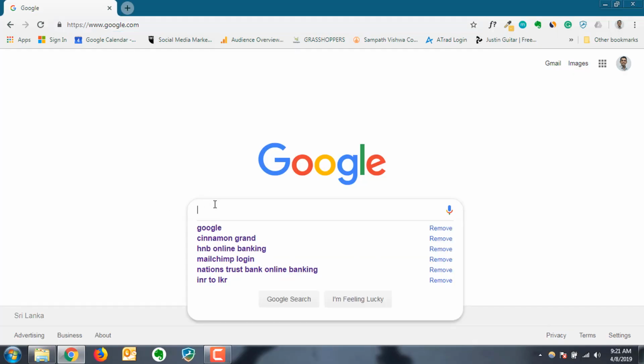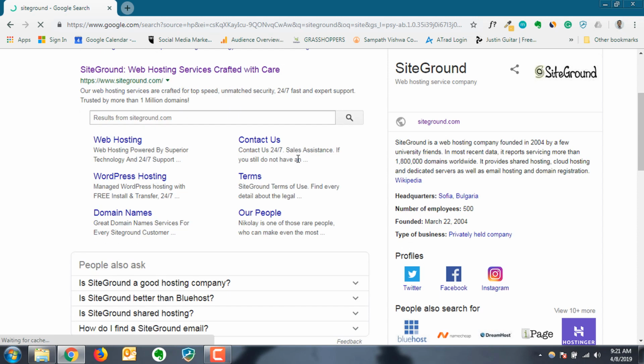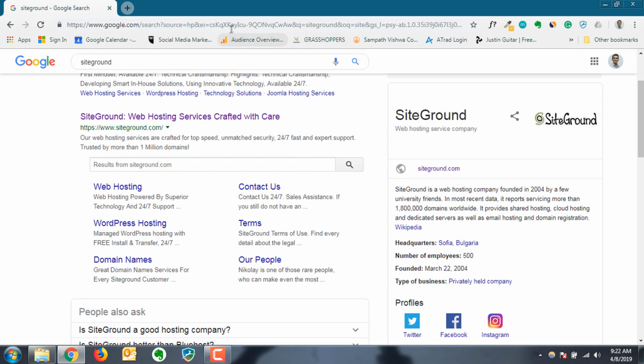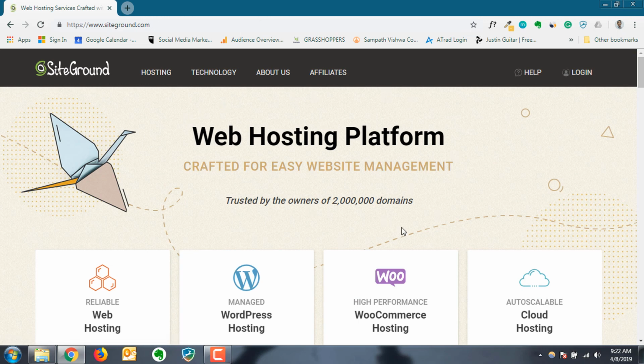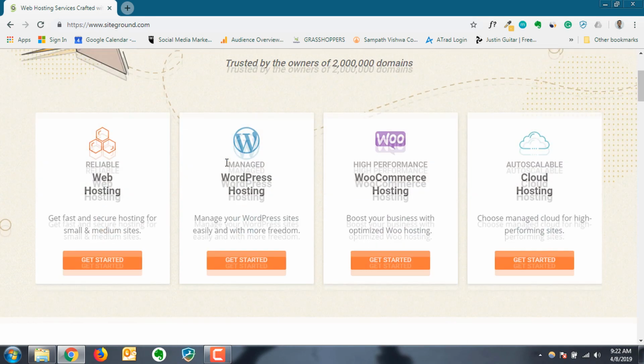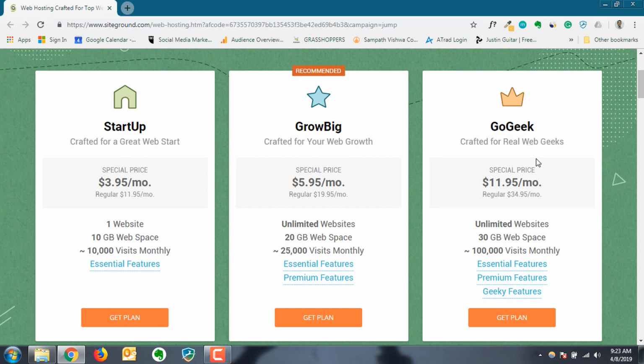Now, go to SiteGround.com. Click this link. Right, so you'll have 4 options. Just select the first option, which is web hosting. Right, once you are there are 3 options. You can either choose startup, grow big, or go geek. If you are going to start just one website, click on startup. You don't need the other options, but if you want to create more than one website, you can select the other options. In this case, I'm going to choose the first plan, which is called startup.